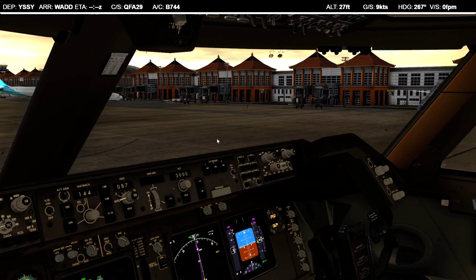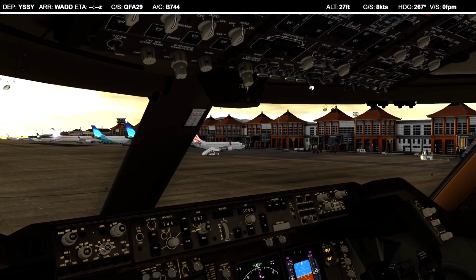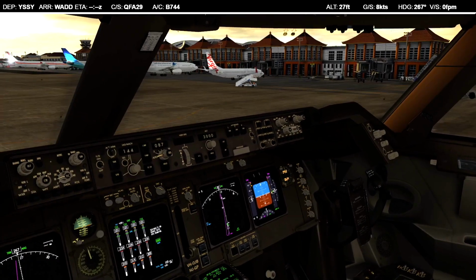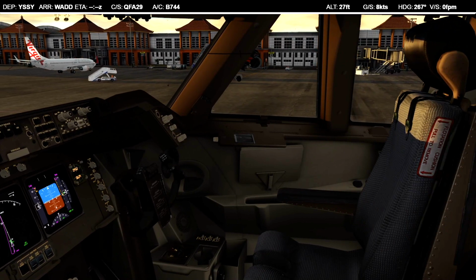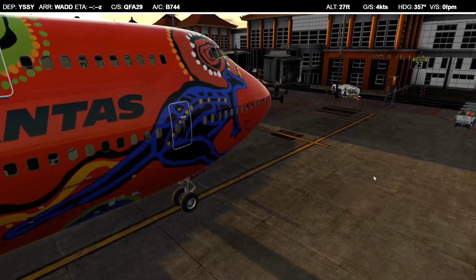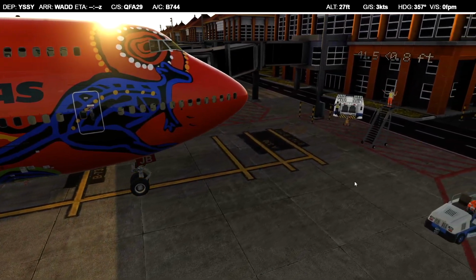23. Yeah, that's good. Okay, taxi and turn off lights. And then we will do the last turn of the day, and then that's it. Yeah, I'm not sure if there's a nice GSX config for this airport, so I'm just looking outside. 747 is all the way back there. I think we might even kick the marshal off his stand.